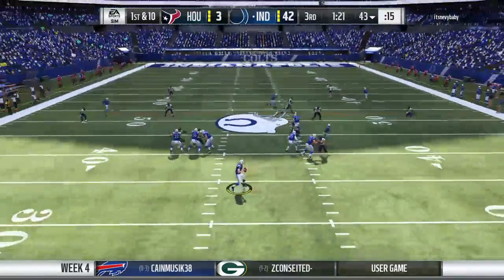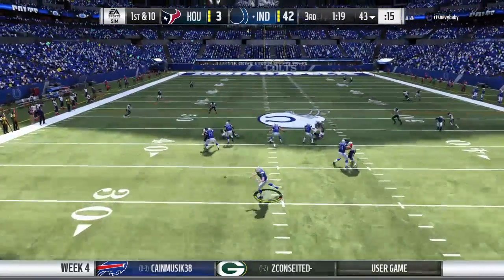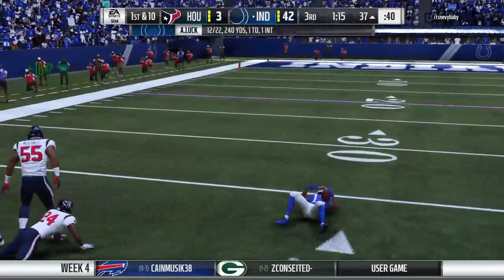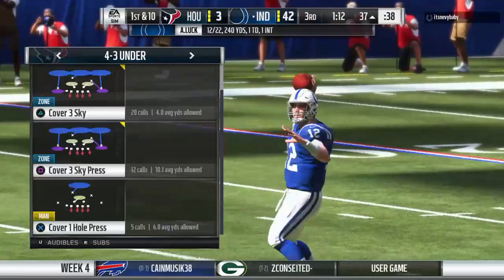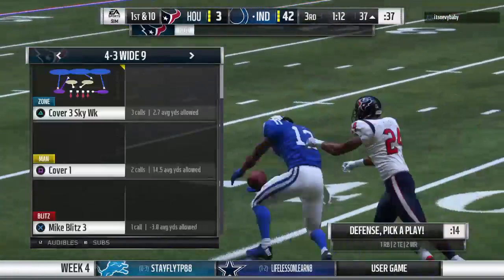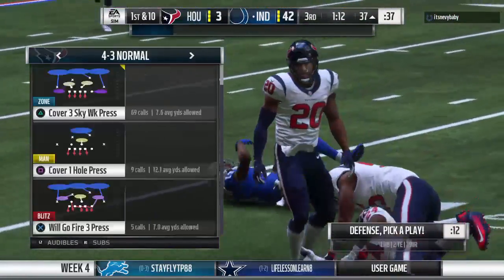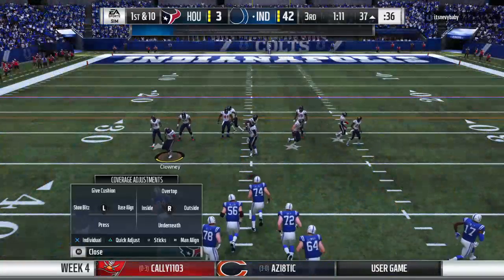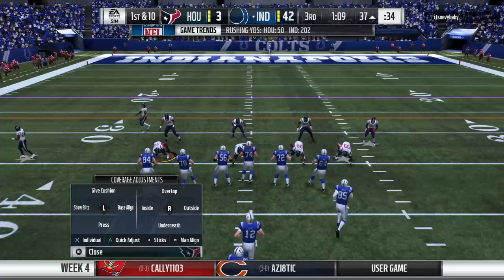11. Now a play fake, and it's locked. Caught left side by Hilton. And they'll get this well past midfield before being stopped just before the 35. Great way to start the drive. 20 big ones and a first down. Line of scrimmage, the 37 on 1st and 10.